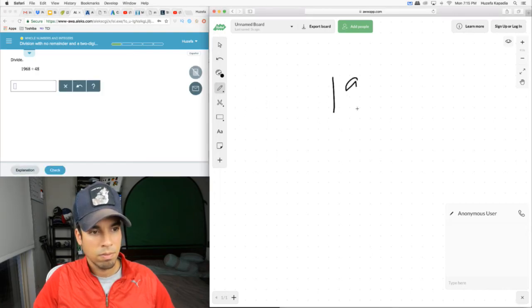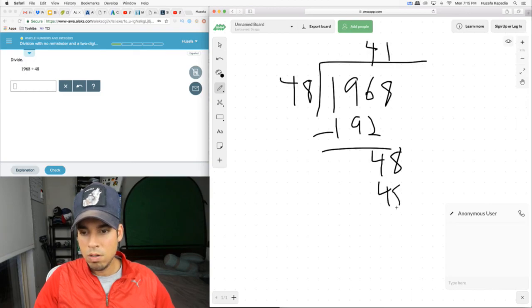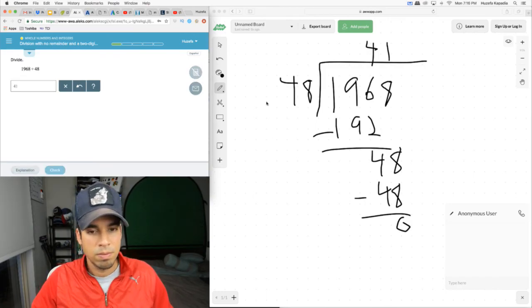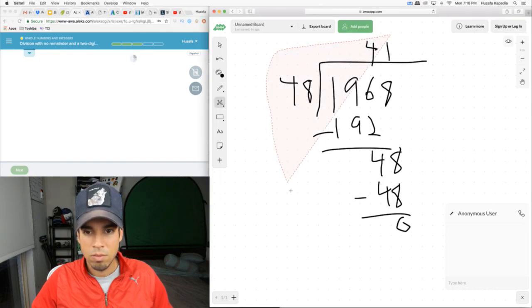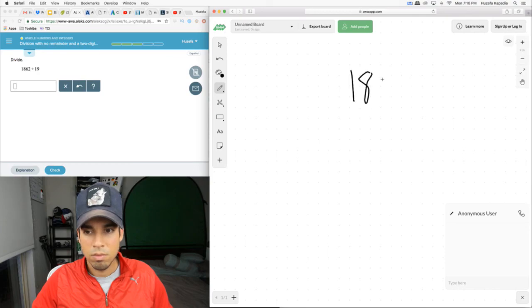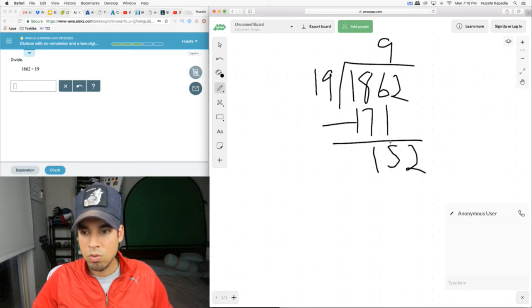All right. Okay, 48 goes in this 4 times. 160, 192 minus 4, 8, and 1. So that is 41. $18.62 divided by 19. I think this is 990 plus 81 is 171. 512. And then that is probably 8. I think 80 plus 72 is 152. We get 0, so this is 98.